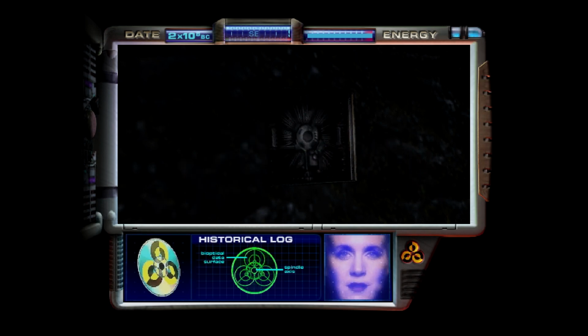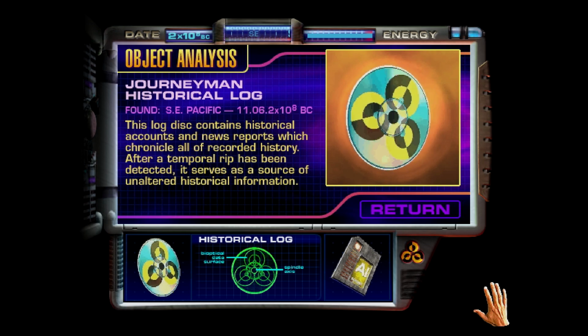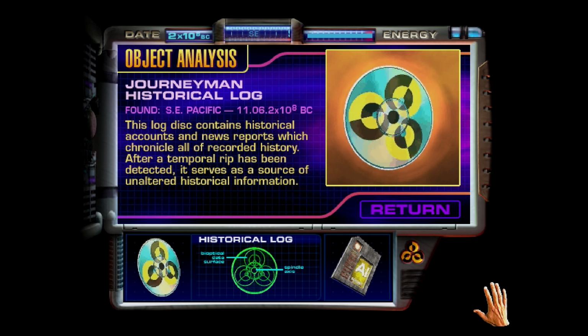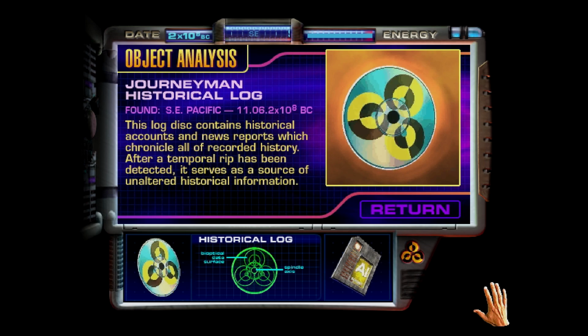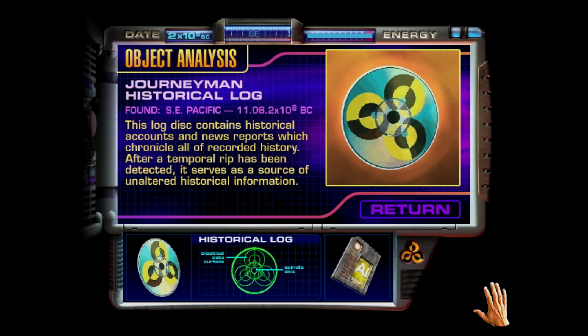Agent 5, you have accomplished your mission and recovered the Journeyman historical log. You must now return quickly to the Temporal Security Annex and review the disc. Okay. Journeyman historical log. This log disc contains historical accounts and news reports which chronicle all of recorded history. After a temporal rip has been detected, it serves as a source of unaltered historical information.